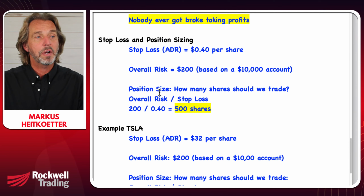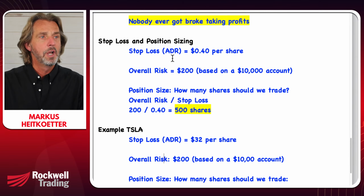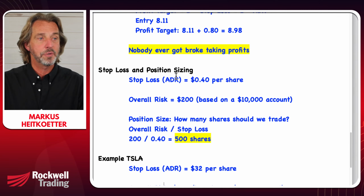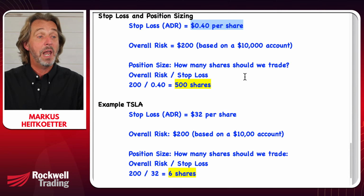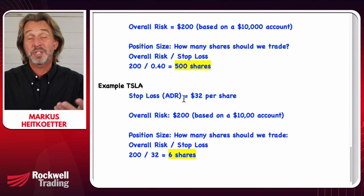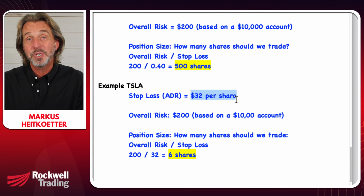See, for a stock that is less expensive than in the example that I've shown you, so here we were looking at an $8 stock, right? So this here is an $8 stock. We are risking 40 cents per share. If we have a larger stock, for Tesla trading at $850, we are risking $32 per share. So the beautiful thing here is with this methodology, using this ADR, it automatically adjusts itself for a market that is ever changing.